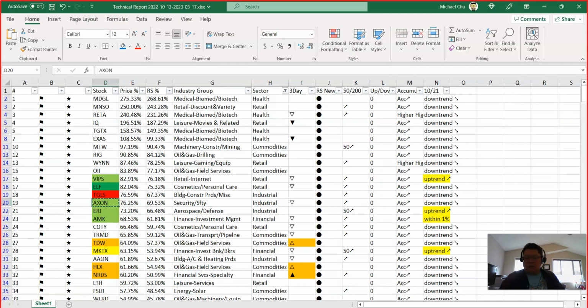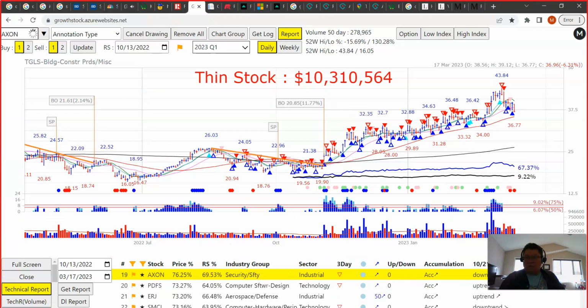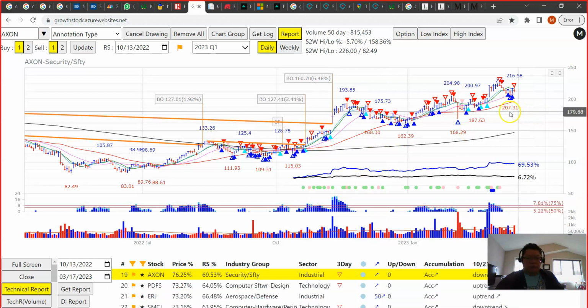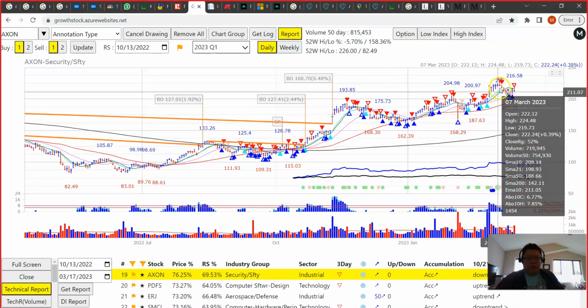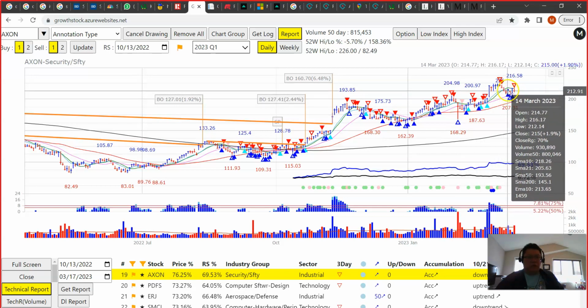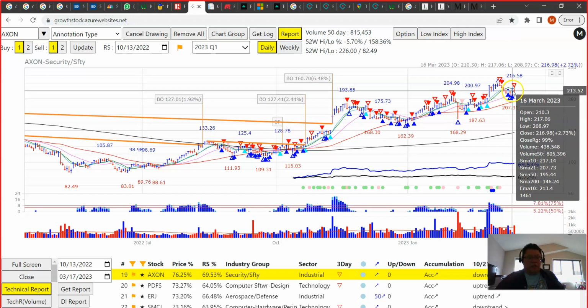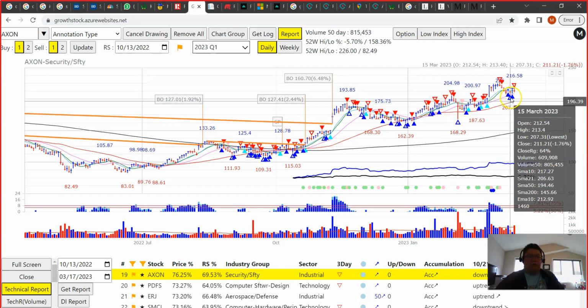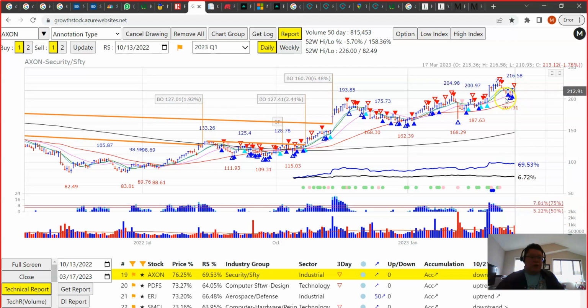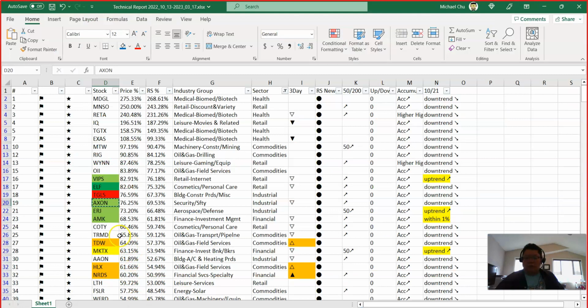Axon, I took a position in this. A lot of growth investors follow this stock. It's a securities stock. I don't really know what they make. Maybe some guns like the Taser we talked about earlier. And again, very tight. Look at all these arrows at the bottom here, meaning it closed in the upper half of the range, and it rebounded above the 10-day. Again, I took a position. Friday, it gave back a little bit. So we'll see. ERJ, this is a new name. Aerospace and defense.